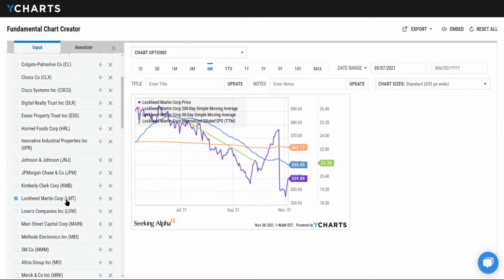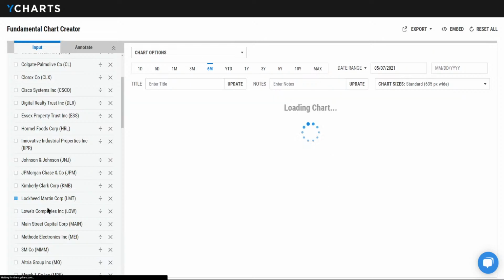So I have Lockheed Martin, and oh wait, actually I don't have anything else written down there. LMT. I'm just going to write this one down as a buy, or potential buy, within the portfolio.